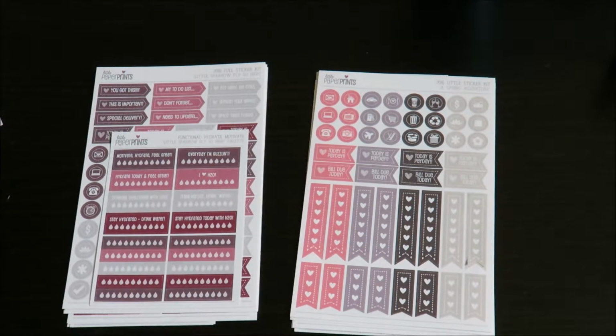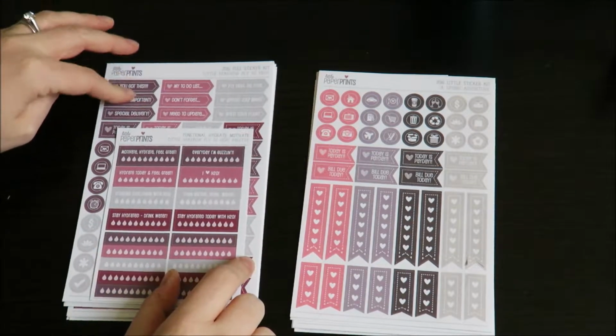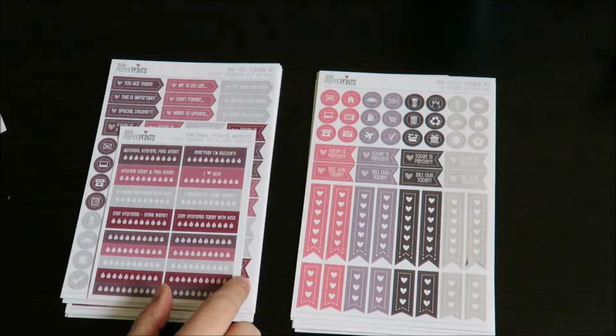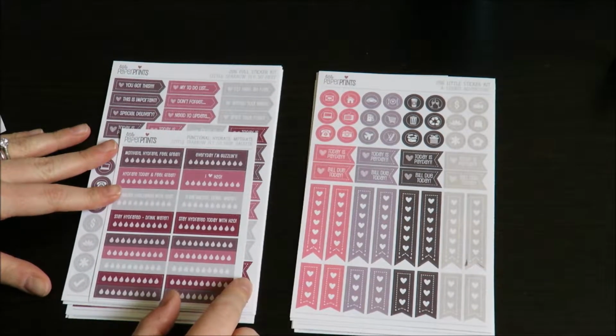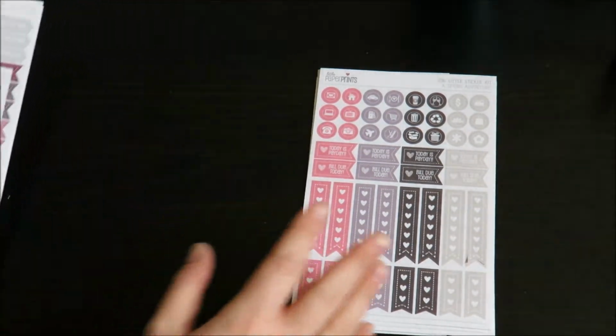So really, really good pricing. For the 14 page kit, this is under $2 a sheet of stickers, and they're glossy and they look nice. So that's pretty neat. So let me go ahead and show you the layouts of the two kits.